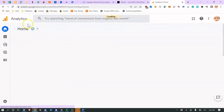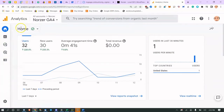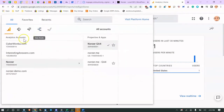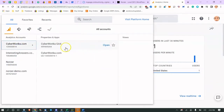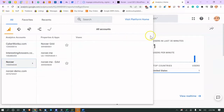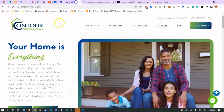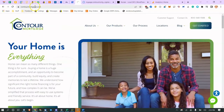So this is Google's free tool to see what kind of traffic you're getting, et cetera. Let me wait for it to come up. Right here. So these are all the properties that I manage. You can see this is going to be data going to cyberwonka.com, interestinganswers.com, Norzer, and norzerdemo.com. The problem with yours is you're not managing it because all the data is going into contourmortgage.com.